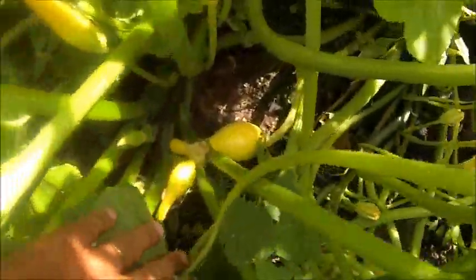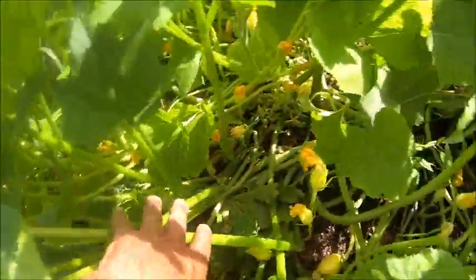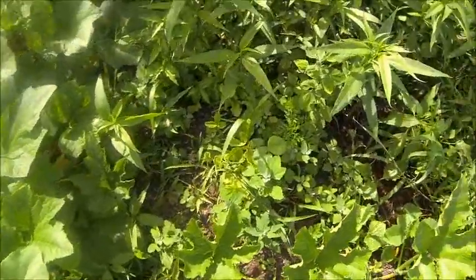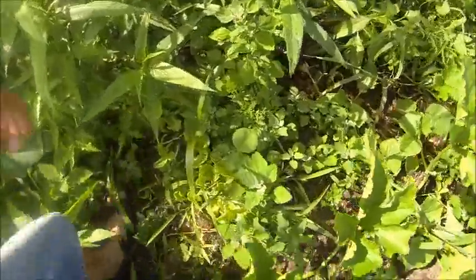Here's my summer squash. There's a little one there coming on. I've picked a few. I should have thinned these out. I got them planted way too thick. My lettuce did disastrous this year. The rain washed a lot of the seeds away. The weeds are just, you can see the weeds.